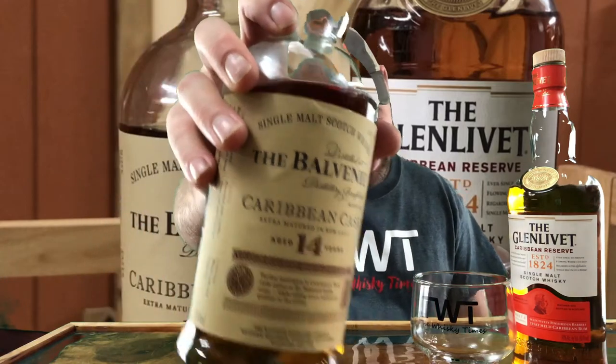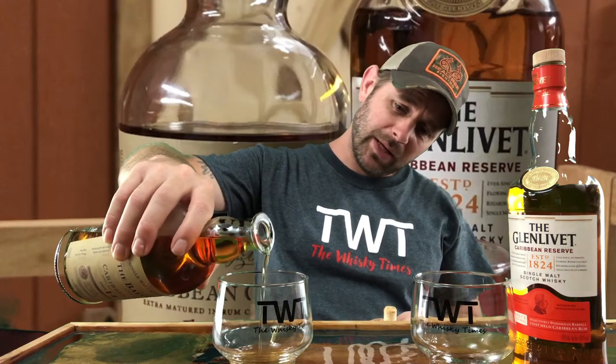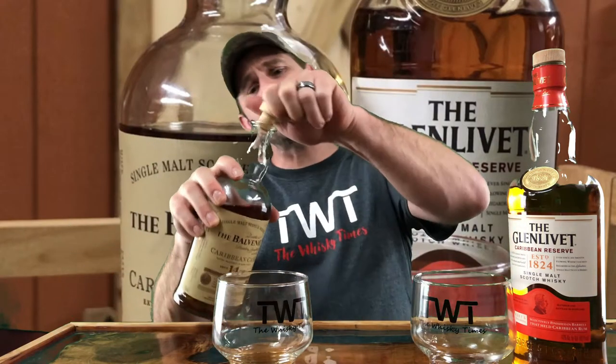It's a fine scotch. But between the two, Caribbean cask versus Caribbean cask, my hands down favorite, and the nod goes to Balvenie. This is a badass scotch. If you have not tried it, I highly recommend that you do. And this is one that you won't hate me for going and buying a bottle of.